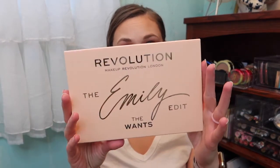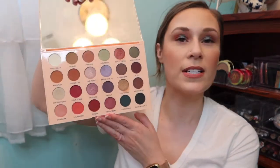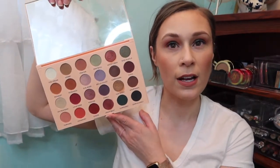If you're not sure what palettes I'm pulling from, it's in my last makeup organizational video, but I was thinking I would use this one, the Makeup Revolution, the Emily Edit, the Wands palette, because so many people had commented and liked the comments about this palette in that video. So I was thinking maybe we would dive into this because it's kind of a classic here on YouTube. But let me know, we can use one of the other ones as well. So that's just a little recap on the palette.